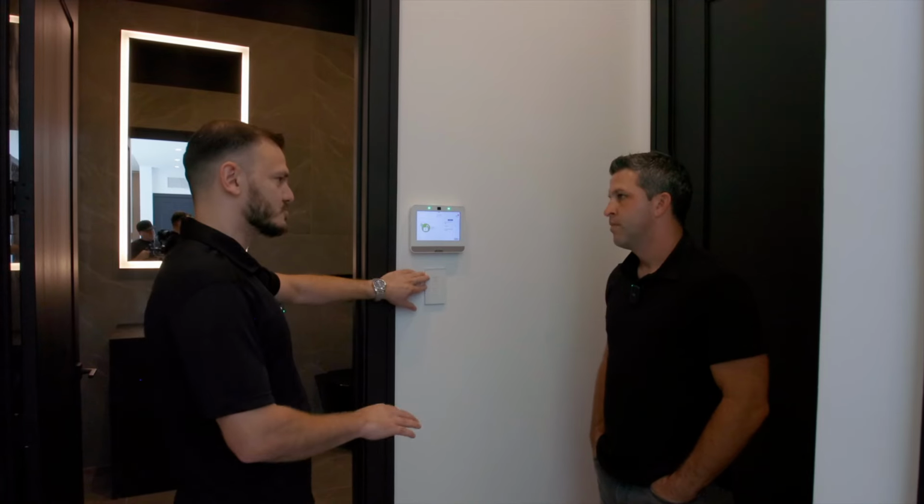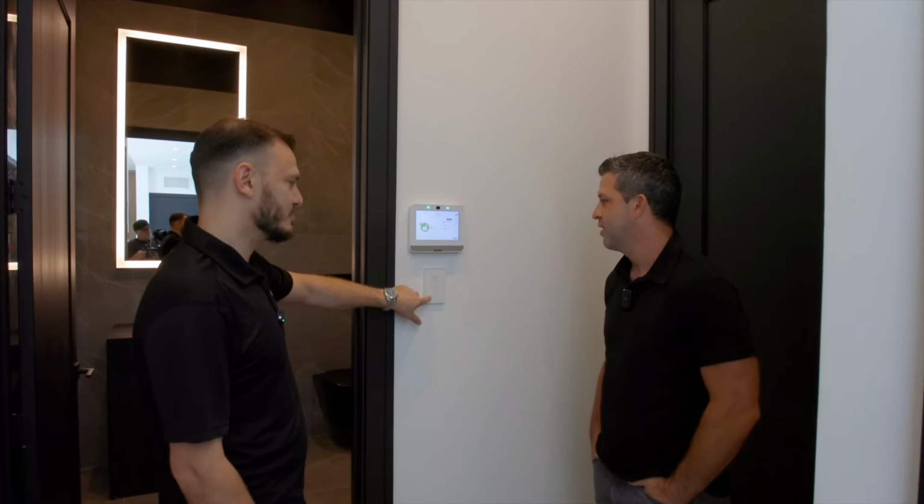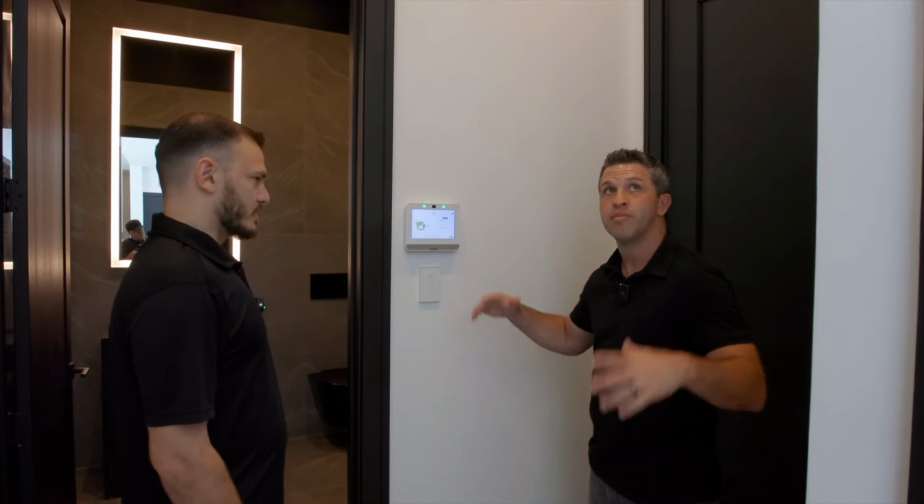Realtors love this because when you're showing a house, you come in, click a button, and you don't have to find where all the switches are. When you're leaving, you click goodbye and everything turns off. This is wired to your entire house. When you get home, boom, everything brightens up, which is nice if it's dark and you're getting home late.